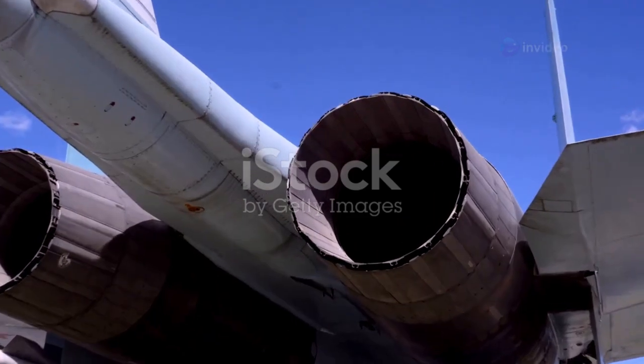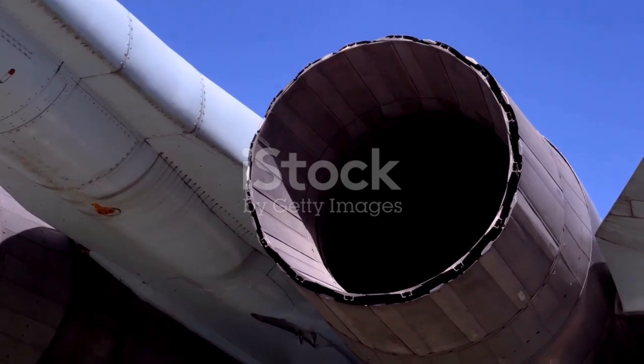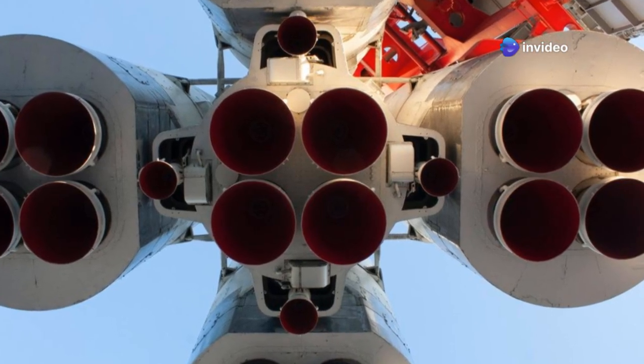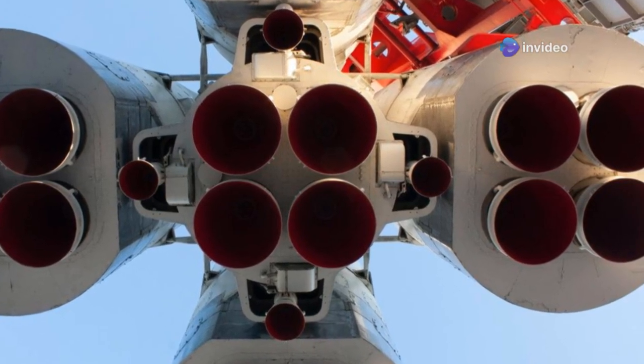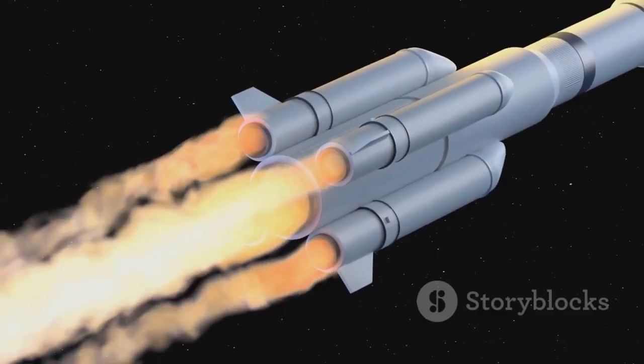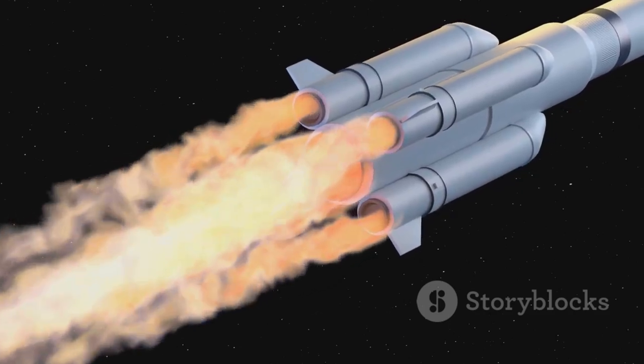One of the most distinctive features of SASSTO was its plug nozzle. This innovative propulsion system was central to achieving the single-stage-to-orbit capability. Unlike traditional bell-shaped nozzles, the plug nozzle featured a central spike that extended into the exhaust plume. This design created a more efficient expansion of the exhaust gases, increasing thrust and fuel efficiency.